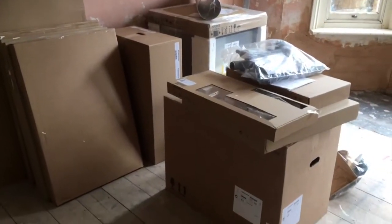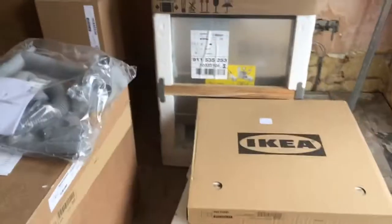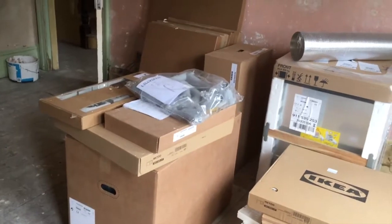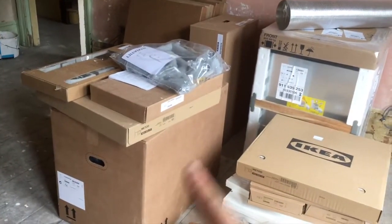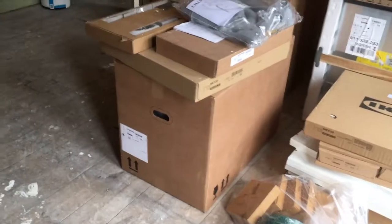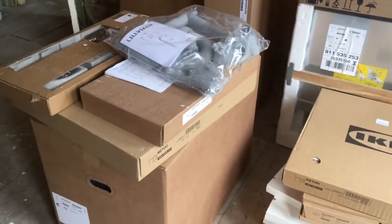Very exciting delivery that came. This is some of our kitchen, which we ordered from IKEA. They had most of it. We haven't got any doors for anything, but we do have a dishwasher. The extractor fan is in here, and the pipework and the carcasses. There's a bit more over there, and more down here. So when we have done the floor, as in just boarded over the floor in the kitchen, we can then start installing these bits and pieces, which is really exciting.